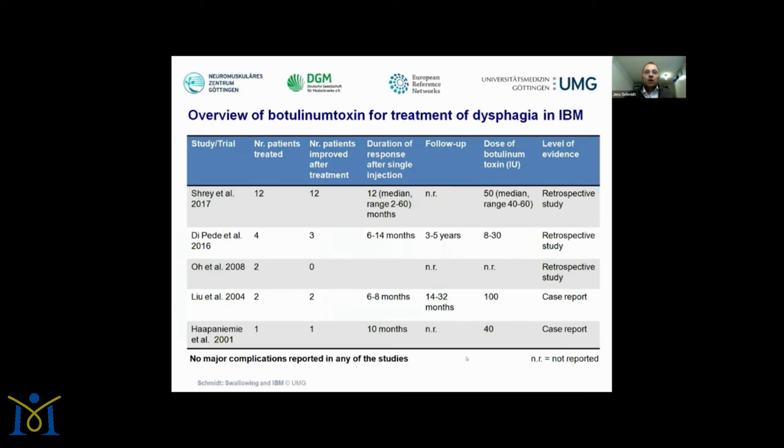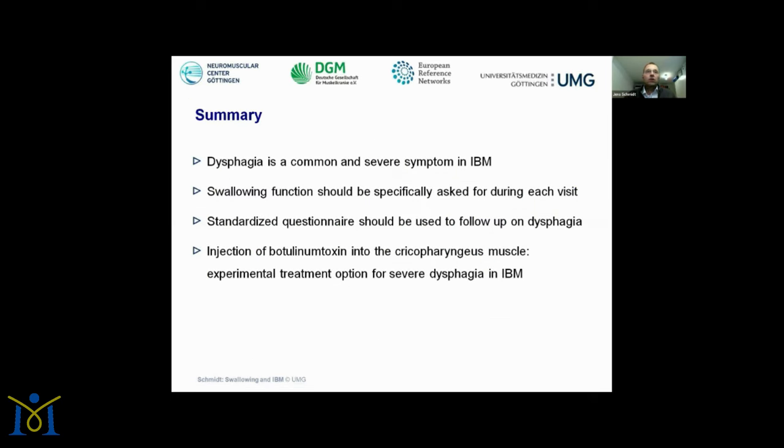Here is pulled together all the reports of a little over 20 patients in the international literature that have been reported with this procedure. It hasn't worked in all of them, but in most of them, and importantly, so far there have never been major complications in these reports and also in our clinic. So we think that this could be valuable.